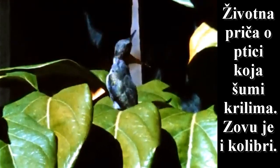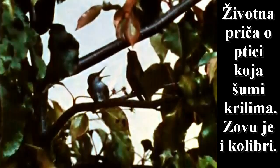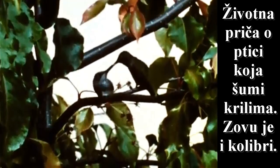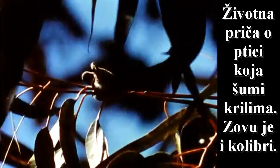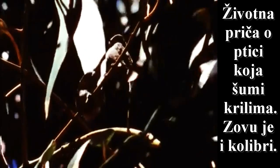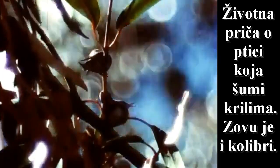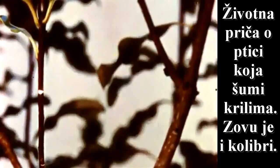But hunger is a strong incentive. And the need for food is continuous. You have seen the life cycle of the hummingbird, smallest of all birds. Next spring, when the chicks are old enough to mate, the life story will begin again.